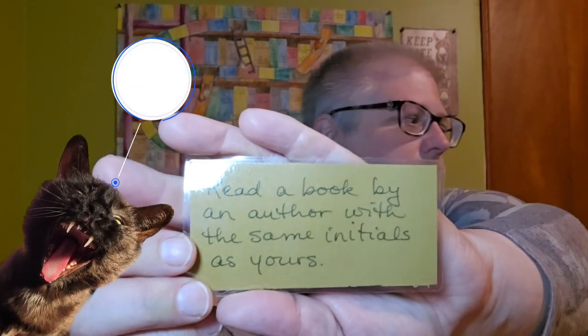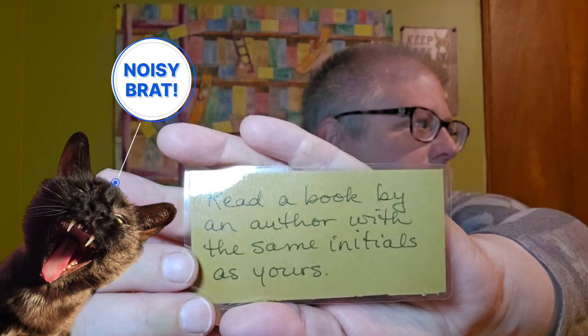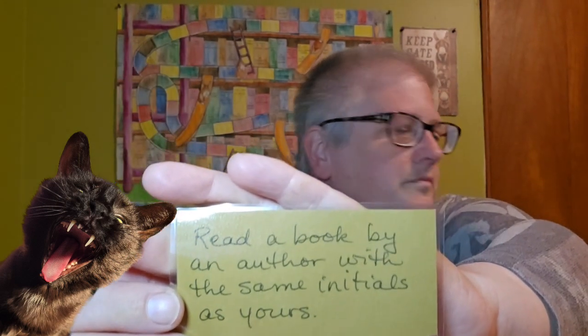Cut the deck, take this card. Okay. The cat is playing. Okay, I have to read a book by an author with the same initials as mine. So in my case, that's RS. So I will look up a book that has an author with the initials RS, and I will be right back.